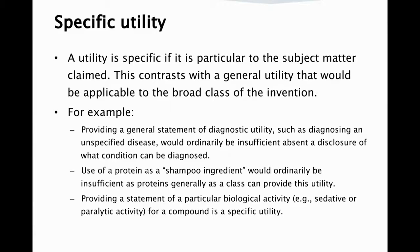For example, since proteins as a class generally will make bubbles in water, an applicant asserting a particular protein is useful as a shampoo ingredient would not be a specific utility. Similarly, a general statement of diagnosing an unspecified disease without any disclosure of what condition in particular can be diagnosed is not specific. In contrast, a statement of a particular biological activity of a compound, such as acting as a sedative, would be a specific utility.